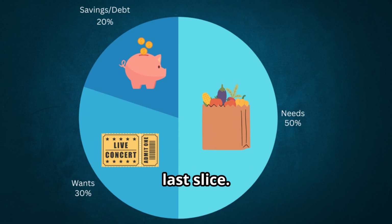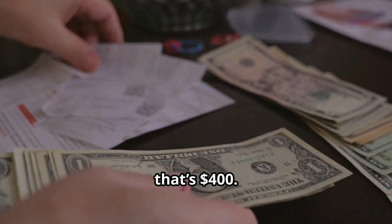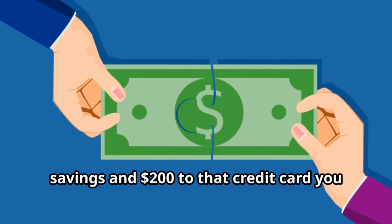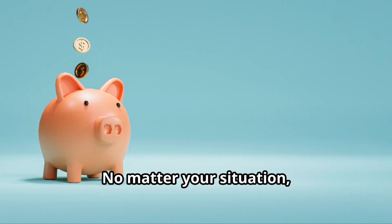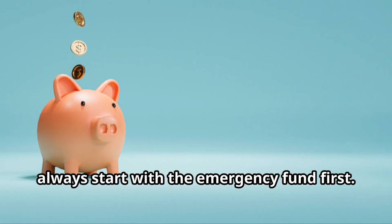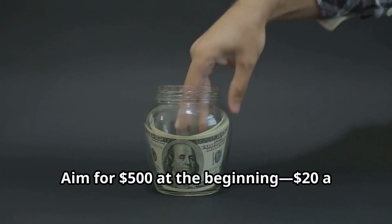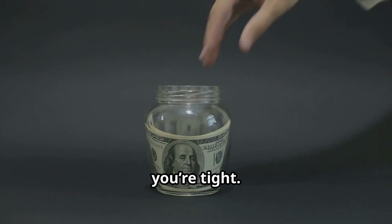Okay, last slice, 20% for savings or debt. This is where you really start adulting. Looking at our $2,000 setup, that's $400. You can split it however, maybe $200 to savings and $200 to that credit card you maxed out. No matter your situation, always start with the emergency fund first. 3 to 6 months of income is the goal. Aim for $500 at the beginning.